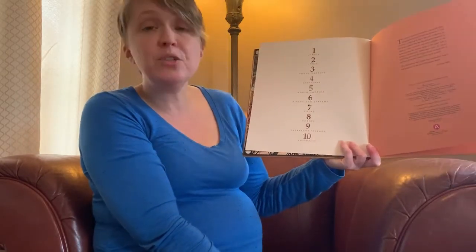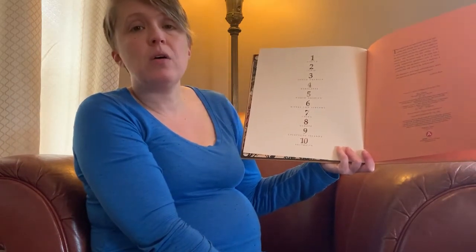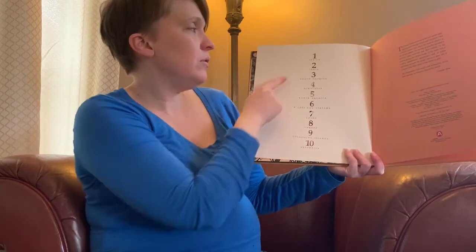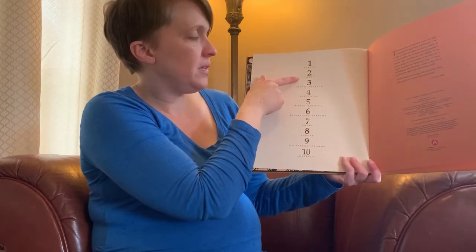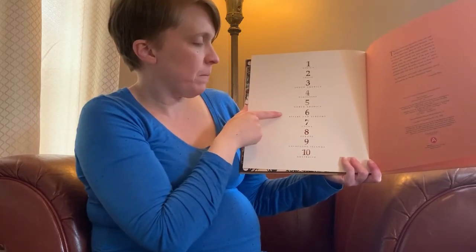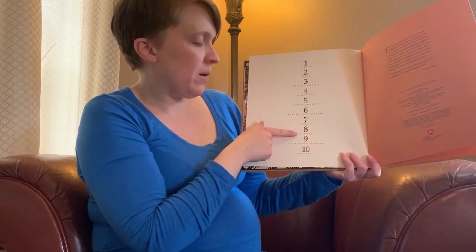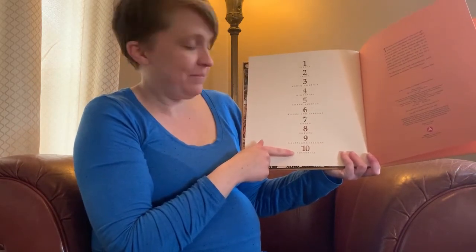So the last page of this book has a little bit of information about the animals in the book. So on each page of the book, the animals come from a different part of the world. So on the first page, those animals were from Africa. On the second page, from India, South America, Himalayas, North America, rivers and streams, China, Europe, Galapagos Islands, and Australia.